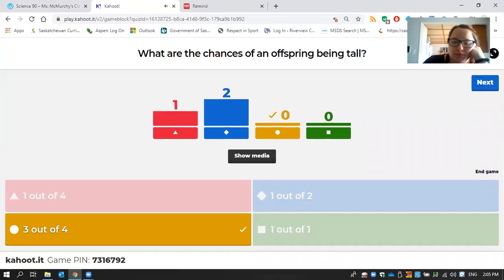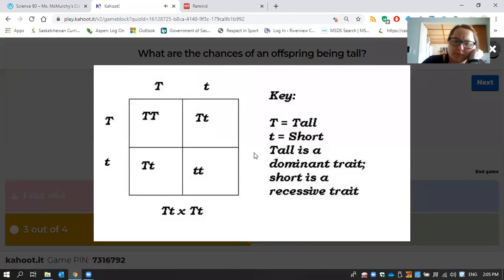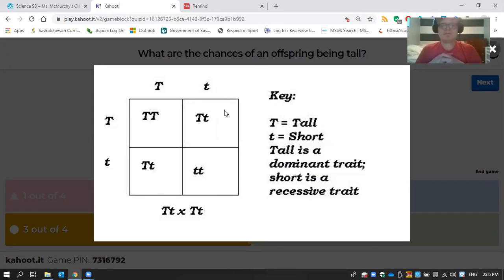Okay, so let's talk about this one here. When we're looking at this Punnett square, these are the different possible outcomes for the offspring. Tall is the dominant gene, which means that if you have a hybrid, the hybrid is going to be tall. So there's one chance here that you could have an offspring that's tall, one here and one there. So there's 3 chances out of the 4. In order for your offspring to be short, that's a recessive gene, which means that both traits it acquires have to be the short gene. So there's 3 options out of 4.